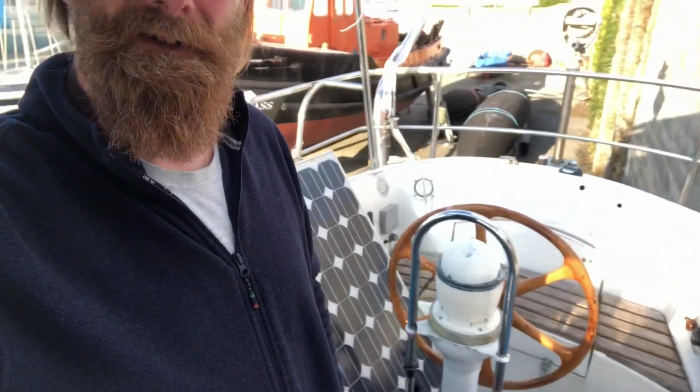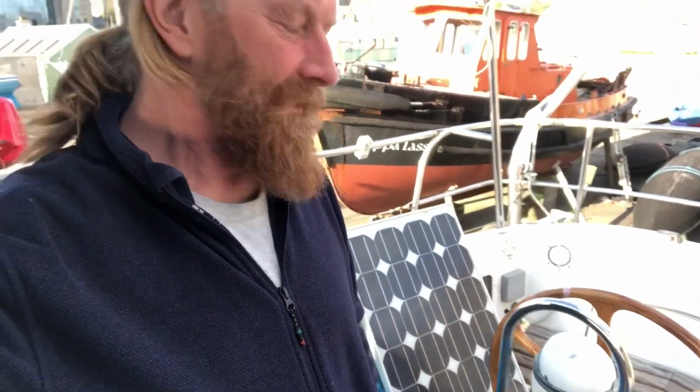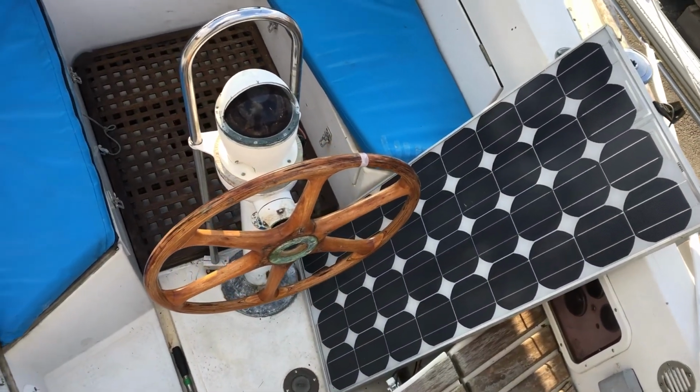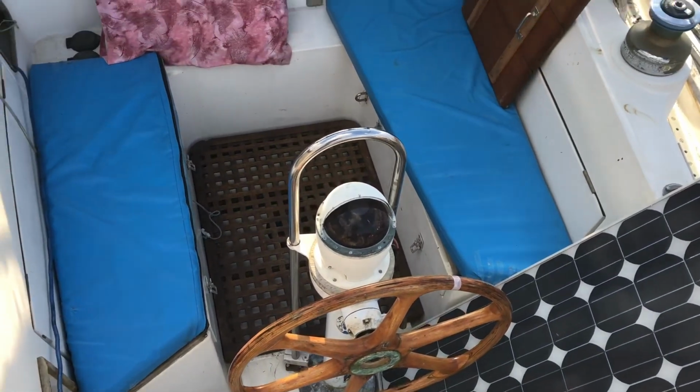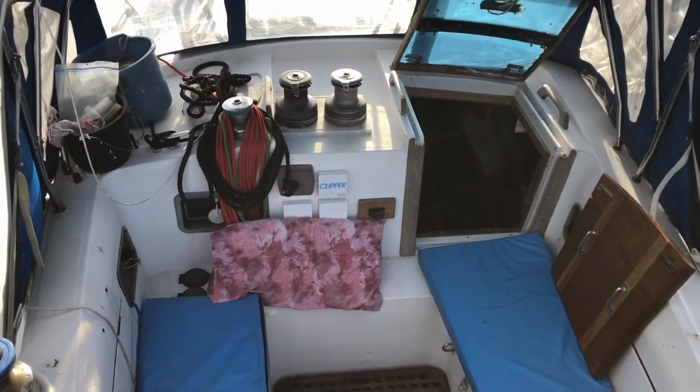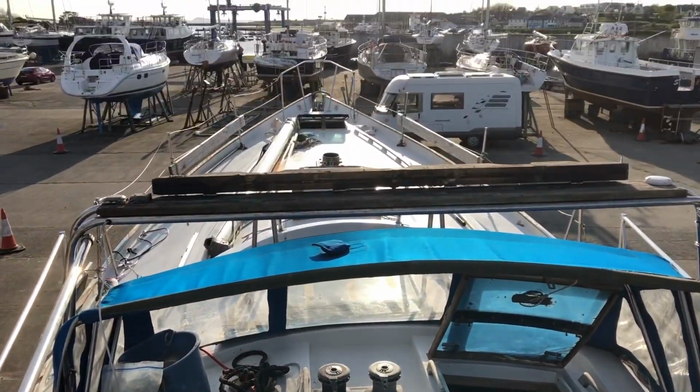I emptied out. I'm out in the cockpit now because we sat out there for an outdoor interview. I emptied piles of stuff out of the boat that I wanted to, and I got the boat lovely and clean. So I'm going to show you what the boat is like now while it's still clean. I have just one of the solar panels hooked up just to keep me ticking over until I get the whole new system in. Beautiful evening.